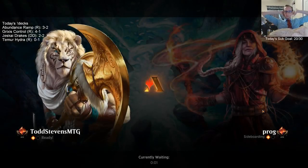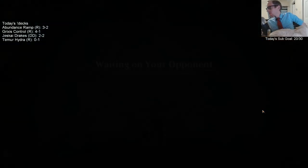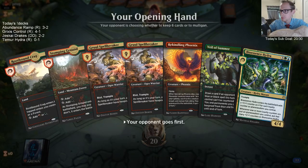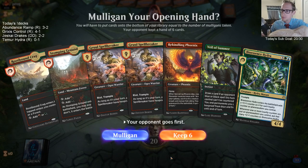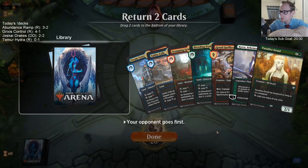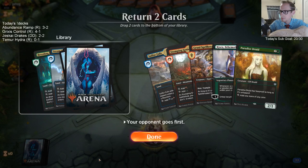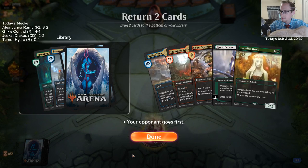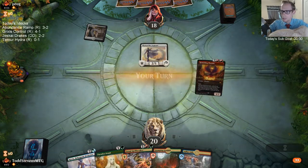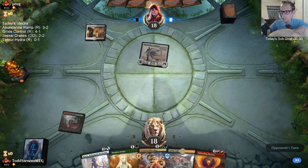All right, here we go. Mulligan. I mean, five card hand. So I'm keeping Kiora because, like, Kiora could draw. You know, if we play Kiora first, then Spellbreaker, maybe we draw a card.